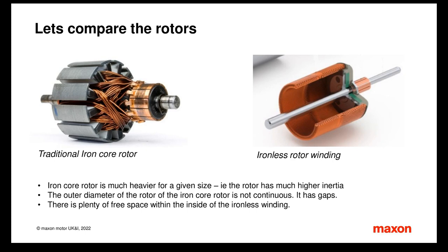Another key point is the outer diameter of the rotor is not continuous. What you'll see is that you have gaps or slots between the sort of petals of the laminations. And this is why the motor cogs in the traditional iron core rotor. And also on the ironless rotor, where we've taken away all the iron, we now have a big space right in the middle of the rotor. And that's where the magnet lives. But I'll show you that in a minute.